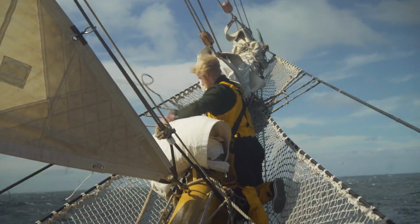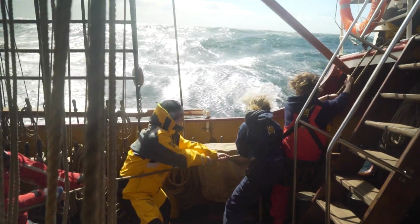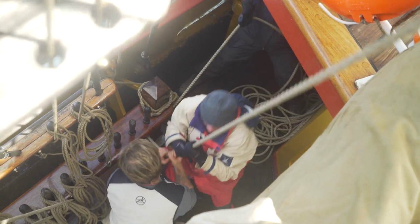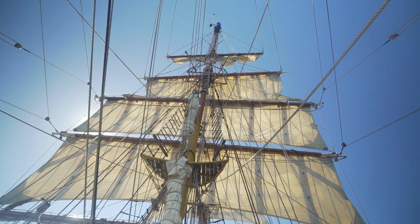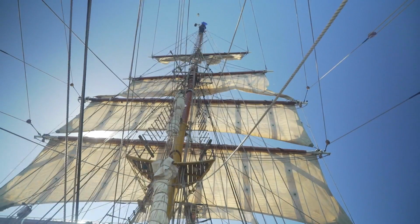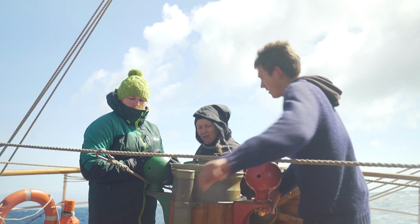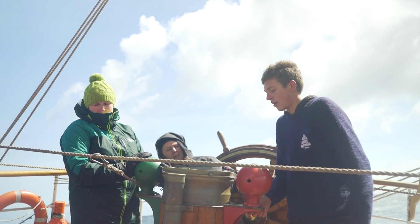When the ship leaves the Beagle Channel, we enter the Drake Passage, a stretch of open sea between South America and the Antarctic Peninsula. This is where the real sailing begins. Permanent crew and voyage crew sail the ship together. Voyage crew is responsible for helming and lookout.